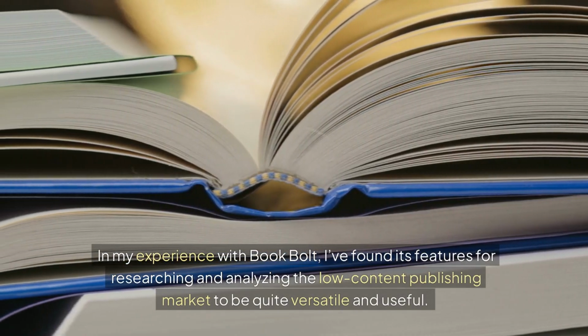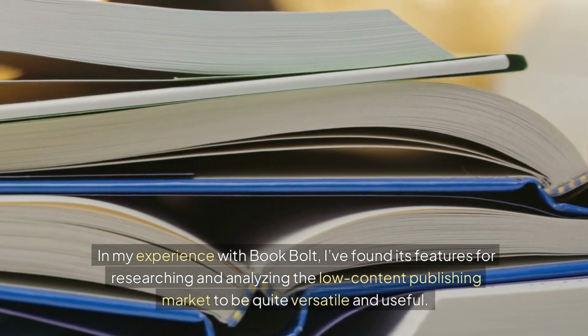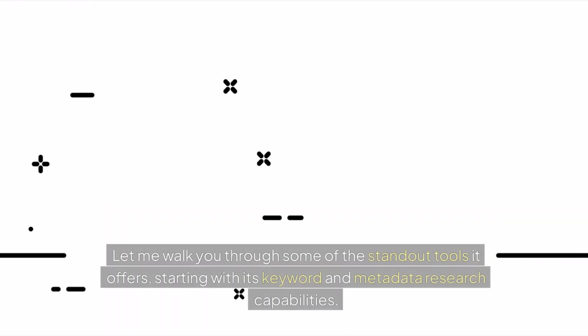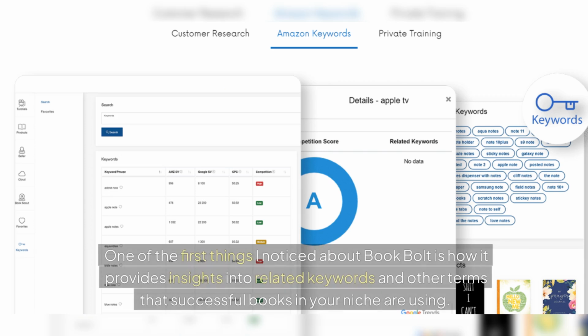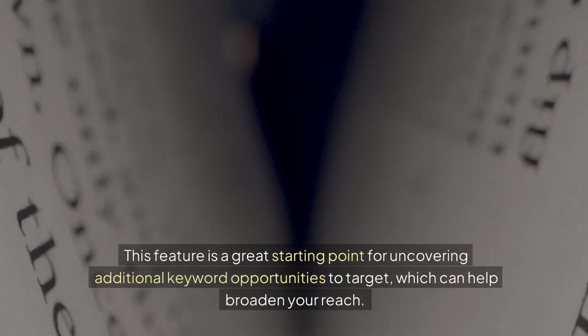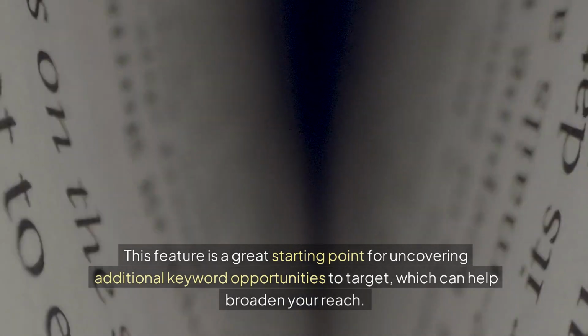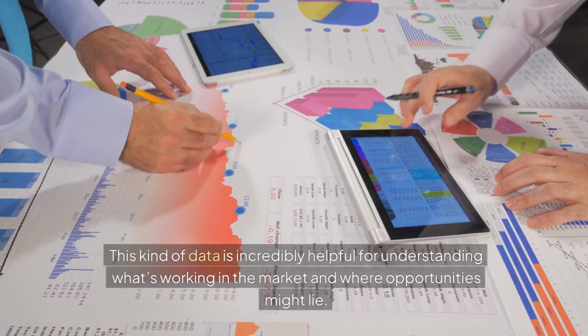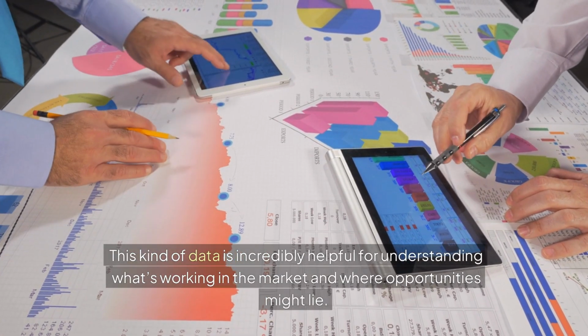In my experience with BookBolt, I've found its features for researching and analyzing the low-content publishing market to be quite versatile and useful. Let me walk you through some of the standout tools it offers, starting with its keyword and metadata research capabilities. One of the first things I noticed about BookBolt is how it provides insights into related keywords and other terms that successful books in your niche are using. This feature is a great starting point for uncovering additional keyword opportunities to target, which can help broaden your reach. Beyond that, the software allows you to see details like a book's bestseller rank, BSR, and how it's performing in terms of sales. This kind of data is incredibly helpful for understanding what's working in the market and where opportunities might lie.